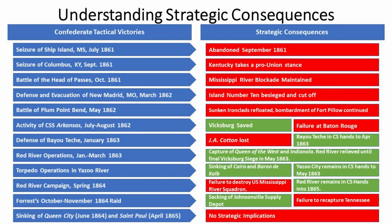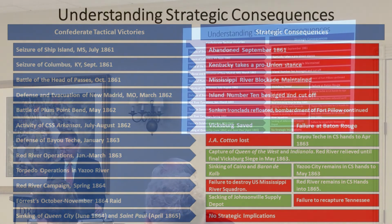So the Confederacy can win some battles on the Mississippi River Valley. Their ships can win sometimes, but they can't seem to capitalize on those victories to bring about strategic or political gains in the long term. Why?